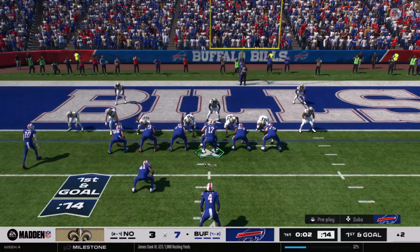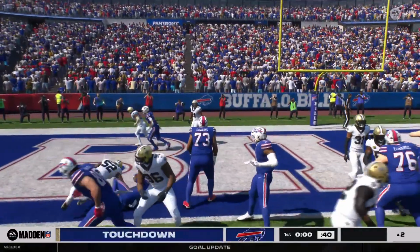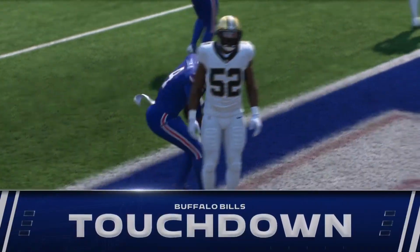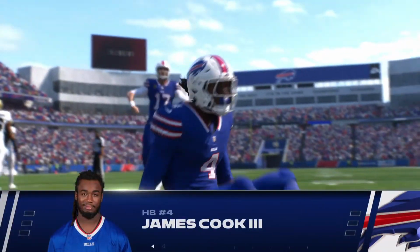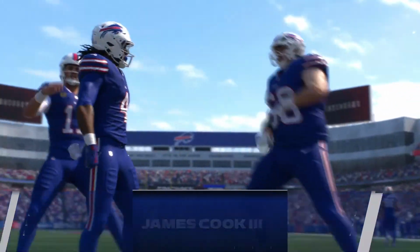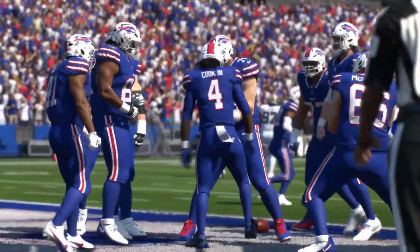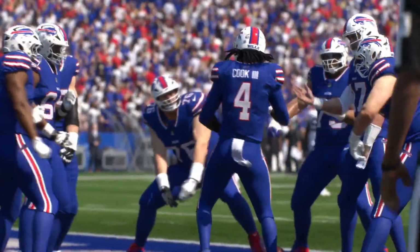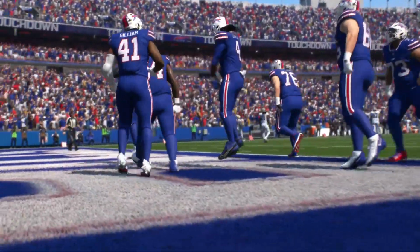1st and goal at the 2-yard line. Cook is in. Touchdown Bills. So 2 drives, 2 touchdowns here in this first quarter. He's got both of them. But he's certainly setting himself up for a big game here. And I think if the play caller doesn't get in his own way, they should keep riding him the entire way of this game. Until the defense proves they can stop him, that's what I would call it.